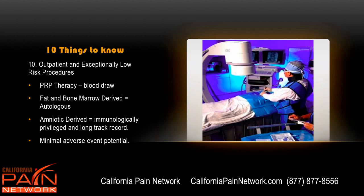The 10th is that stem cell procedures for musculoskeletal are outpatient and exceptionally low-risk procedures. PRP therapy involves a blood draw from yourself. Fat and bone marrow derived involve autologous tissue from yourself. Amniotic derived is immunologically privileged, so you don't see a rejection reaction. That's been shown tens of thousands of times. And it has a long track record now for safety and for efficacy. So that's been great for amniotic derived. And there's minimal adverse event potential with these procedures.